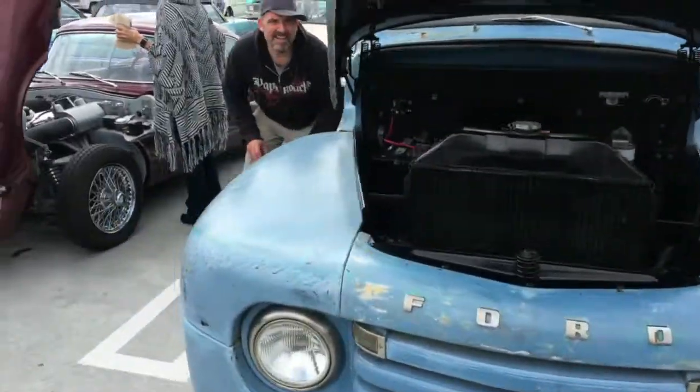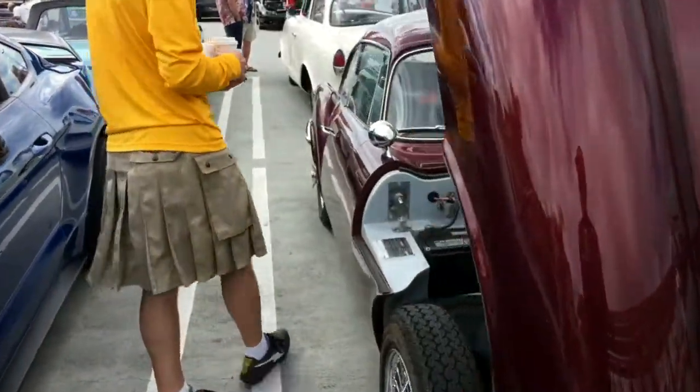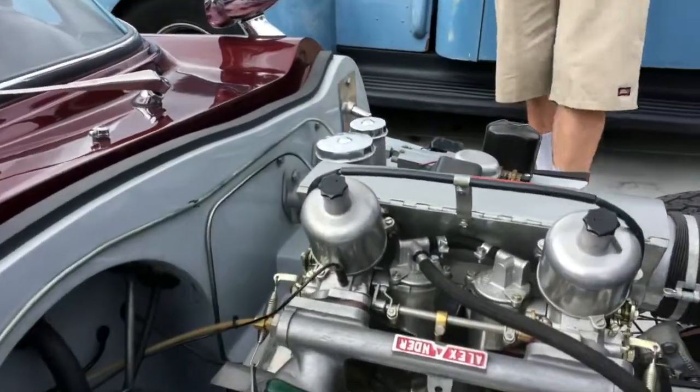Okay, moving along. Ford truck, one of our regulars next to it. This is interesting. Check this out. What a great looking little car. So running a set of twin SUs over here.